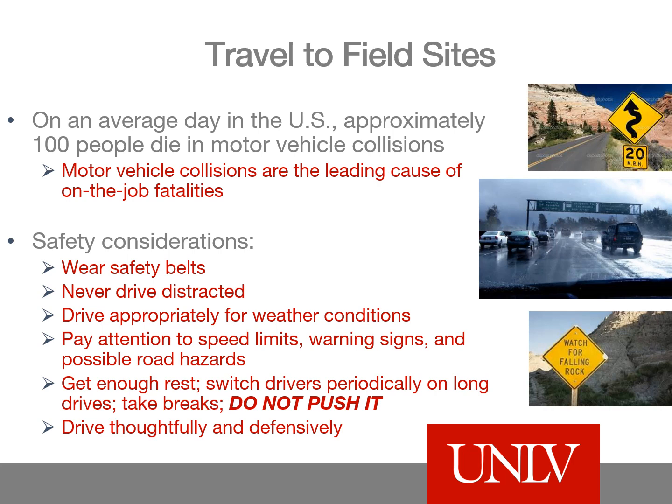Drive the speed limit and pay attention to warning signs for possible road hazards such as fallen rock, known animal crossing areas, and others. Make sure you are rested and not driving drowsy. If you are performing tandem field work and have another licensed and approved driver in your vehicle, switch drivers periodically on long drives. Take frequent breaks and above all, do not push it. Your goal should be to get to your fieldwork site safely, not to get there at a particular time. Always drive thoughtfully and defensively.